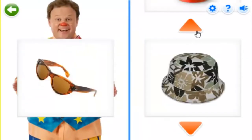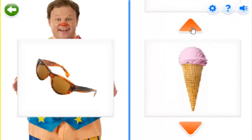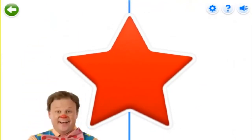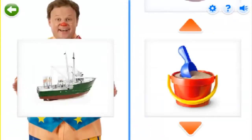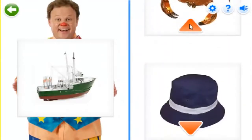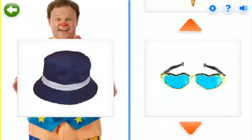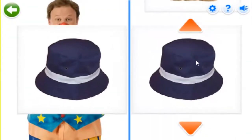Can you find one of these? Woohoo! Good work! Let's have another go. We need one of these. Can you find the same? Snap! That's right! Can you find one of these? Snap!